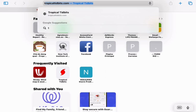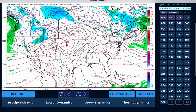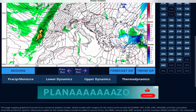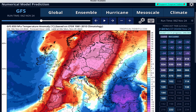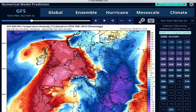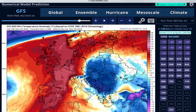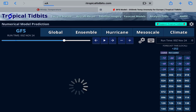And an interesting thing here, from the European or the GFS, shows those above average temperatures in some areas now, especially France, Spain, and some other areas. But this still shows some above average later. It might be more below average again, like December 4th or something.